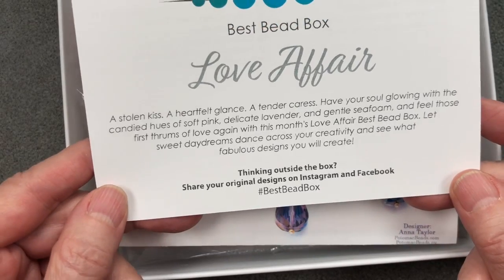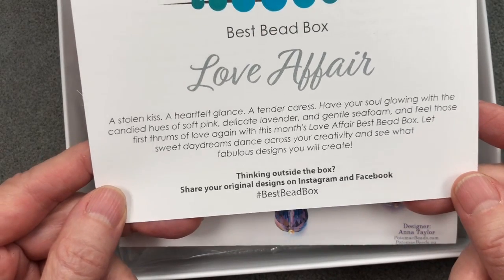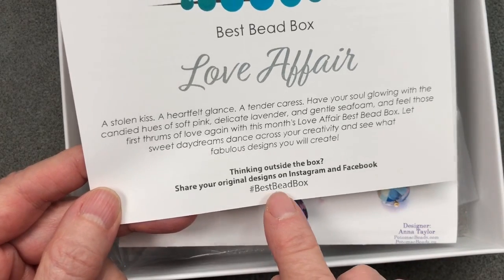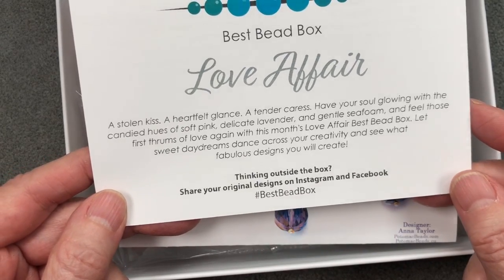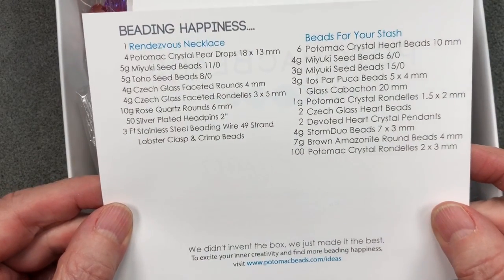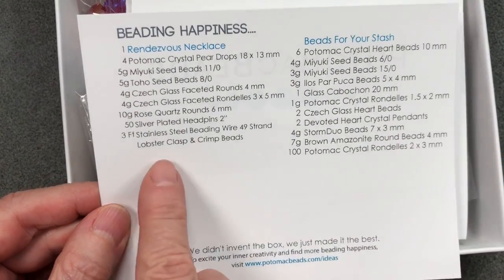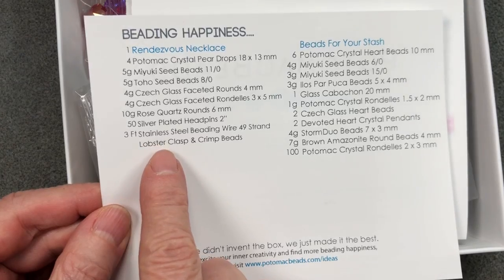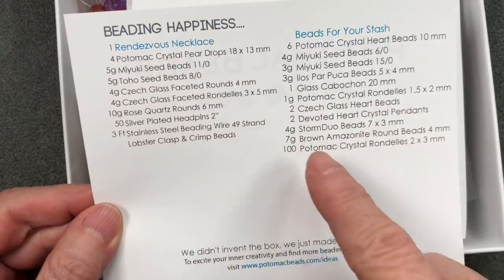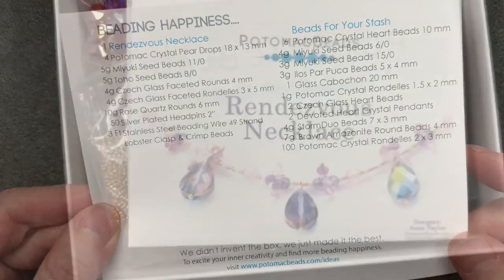Now, if you use Instagram or Facebook, you can post your designs on your page, and just make sure you put this hashtag on there so people can find it. And on this side are the contents of the box. On the left is the contents for the project, and it looks like the name of the project is called Rendezvous Necklace. And on the right are the rest of the contents. All right, let's have a look.